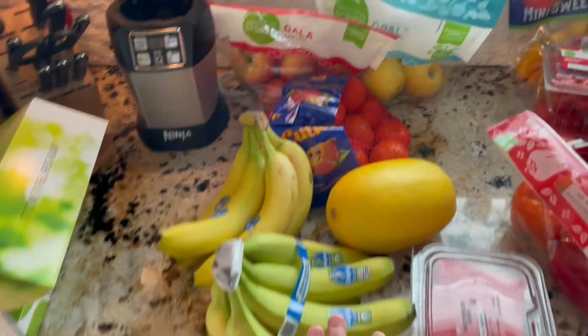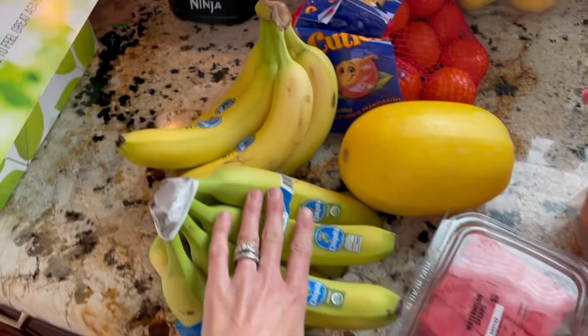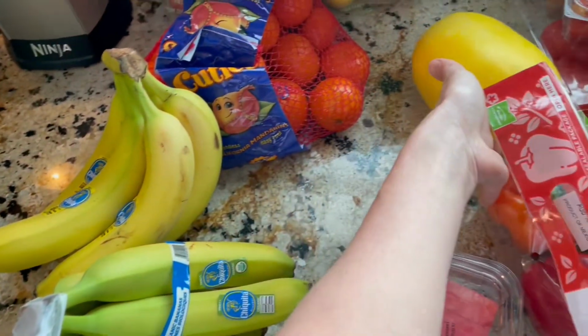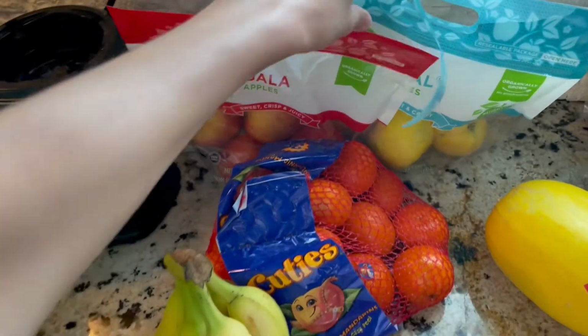Okay, so first up is the fruits. I went with watermelon. My daughter actually requested this. I love bananas. Guys, bananas is the cheapest fruit. Spaghetti squash got rolled over here. That is not a fruit. And then we got these little cuties and apples.